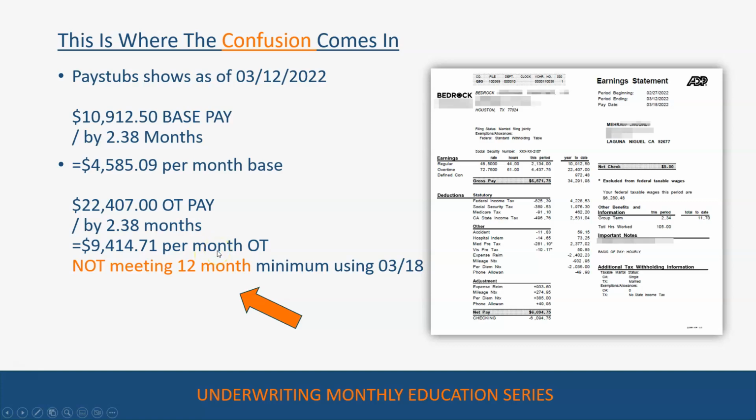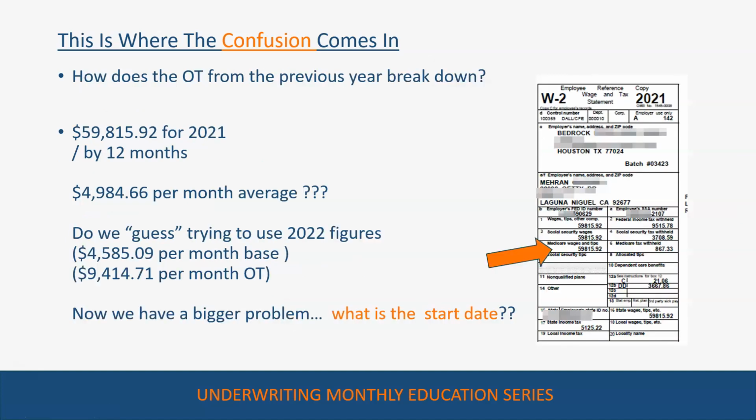But remember, I have to show a minimum history of 12 months for the overtime. Right now, I've only got 2.38 months, very much short of the 12-month requirement. Well, let me break out my W-2 to get that other 12 months, right? Or that extra time. So a W-2 covers a 12-month period. I got 2.38, so 12 plus 2.38, 14.3. Good, I'm good to go.